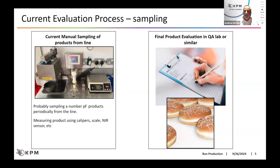We used to take half a dozen or a dozen buns off the line every half hour. We would get the caliper out, we would weigh them. We might even have a colorimeter if we were being really sophisticated and measuring the color on the top of the bun. And then we were writing it down on a piece of paper, and then somebody was probably keying that into a spreadsheet to come up with some report that we could look at and understand what was going on. And we thought we had a pretty good idea. We even did the calculation to make sure that we were doing statistically valid sampling of our process.